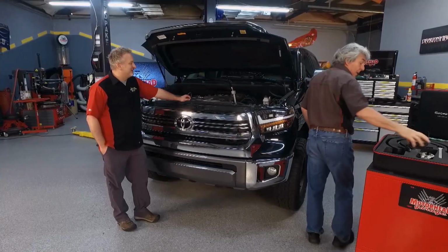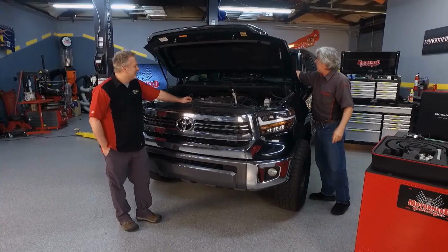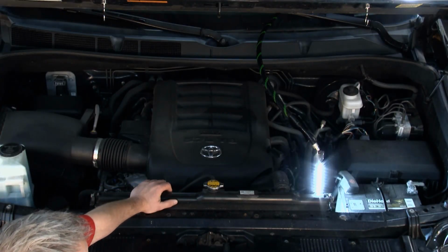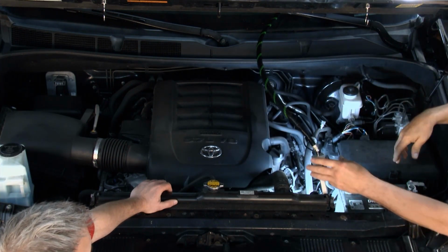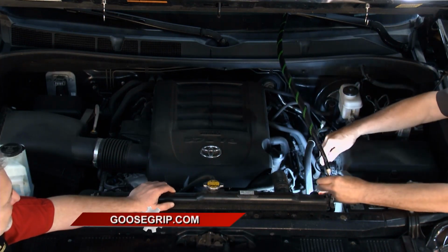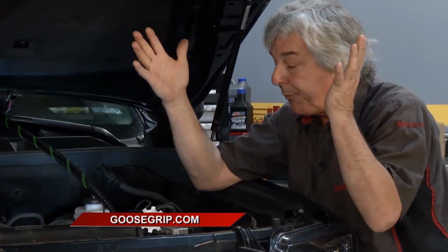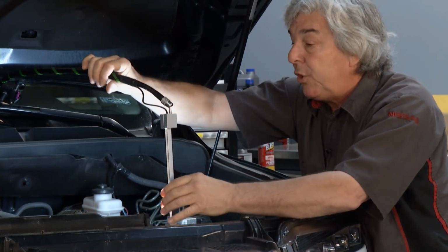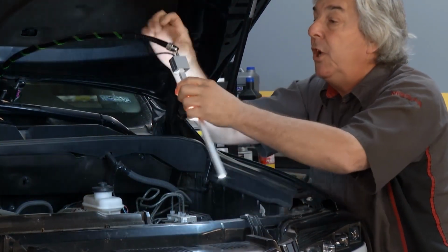I'm going to take the Milwaukee battery and insert that. Now we're going to turn the light on, and you get to position it however you want. If you're doing an alternator or power steering or anything below the height of the engine, just position it where you want. Now you can work with both hands. You don't have to worry about a light falling. It'll stay wherever you put it, and wherever you turn it to, it stays in that position.